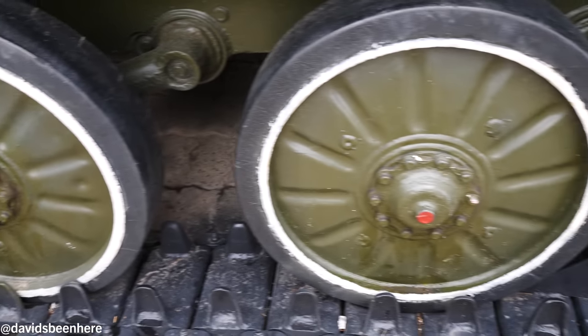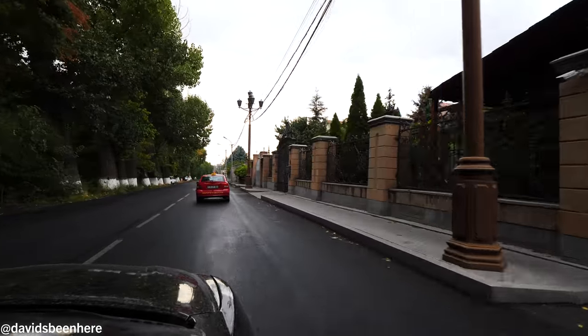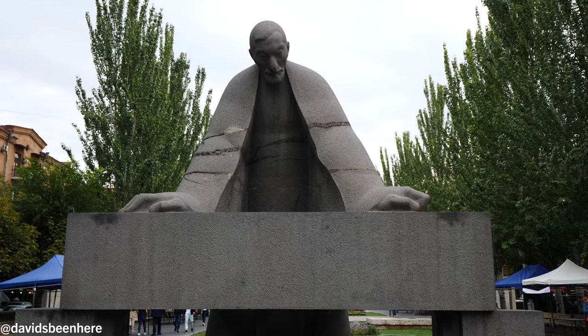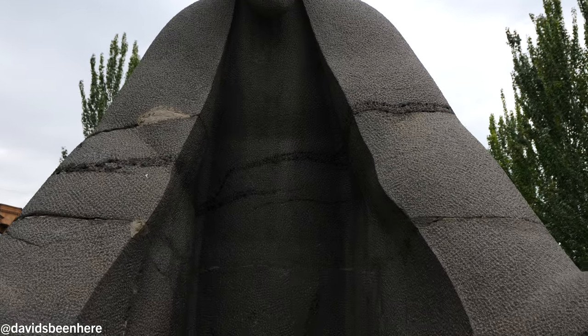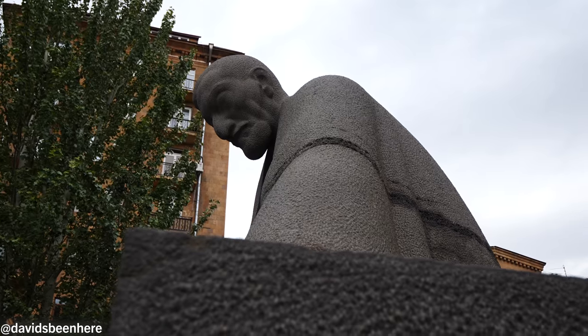Well, okay guys, let's make our way to the car and continue our tour of Yerevan. We are in the area of Kafeshjan, Center of the Arts, and we are standing just in front of the statue of the prominent Armenian architect, Alexander Tamanyan. Basically, Armenians love making statues of people who are important in their history, who contributed to the society.